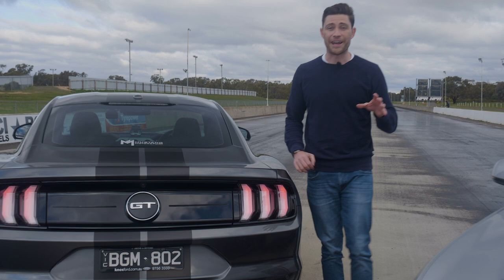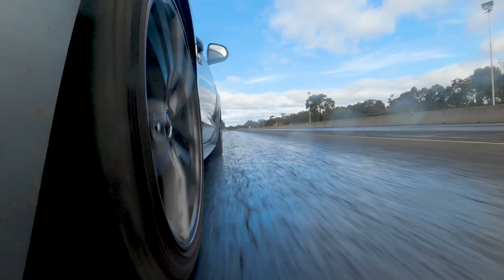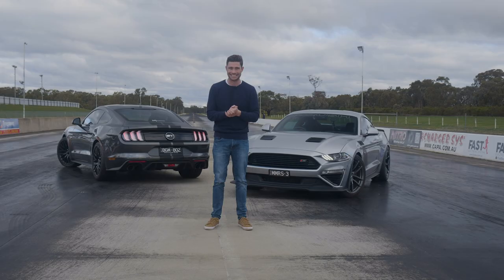Today's motor drag battle is probably going to be our fastest ever, because thanks to Mustang Motorsport, we have two tuned Mustangs, which, courtesy of some supercharging, have 750 horsepower. Oh, and there's some standing water halfway down the track. Today could be interesting.